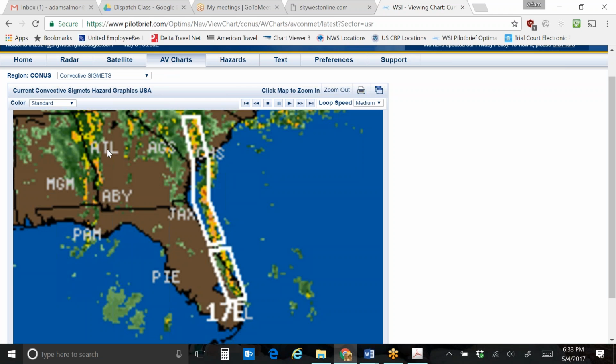So the National Weather Service is the one who issues segments, and depending on what kind of hazardous weather they're encountering, they'll issue a segment for a certain area, and it's basically telling you that if you are a pilot flying through that area, or if you are a dispatcher planning a flight through that area, you might potentially expect to see that hazardous weather, whatever segment they're associating it with: turbulence, ice, dust, convective, thunderstorms, volcanic ash, whatever. So that's what a segment is.